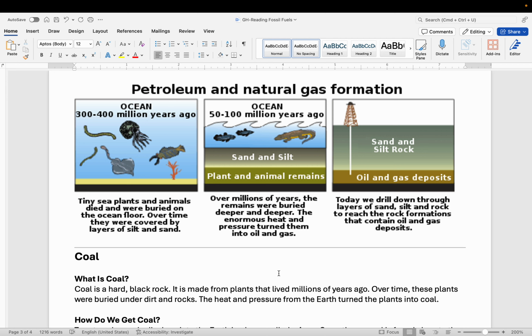In the third picture, you can see what we would see today. As we drill down through layers of sand, silt, and rock, we reach the rock formations that contain oil and gas deposits. Many times, gas deposits are found right above the oil deposits.